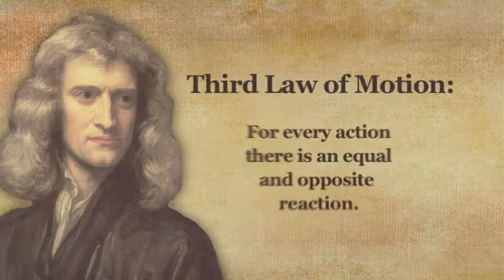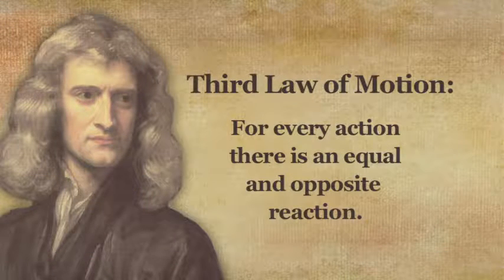So now you know about Newton's first and second laws of motion. And there's only one more law of motion that you need to know about, Newton's third law of motion. It says that for every action, there is an equal and opposite reaction.